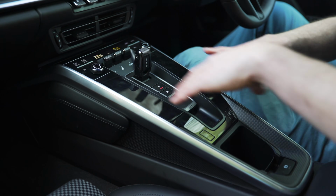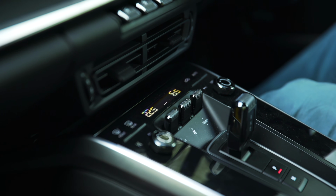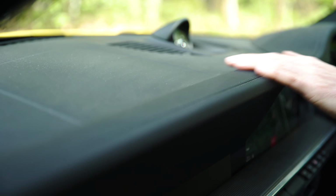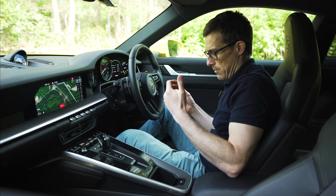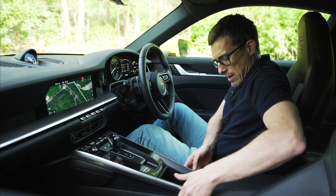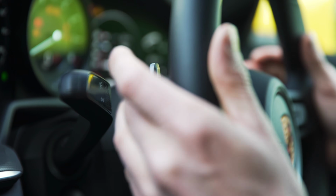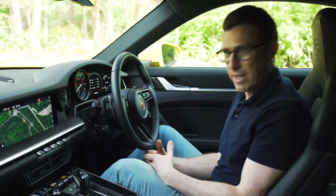I love the way that they've minimised the amount of buttons on the centre console, so it's all just a little bit cleaner, and you get leather on pretty much every surface. It's absolutely gorgeous. In fact, it's very hard to find cheap materials in this cabin. The only ones I can find are down here. The rest of it though is lovely. The steering wheel's lovely, the gear shifter pedals, they're lovely, the damper controls, they're lovely. It's all lovely, lovely, lovely.